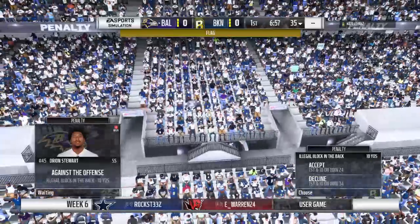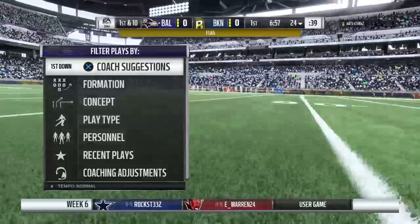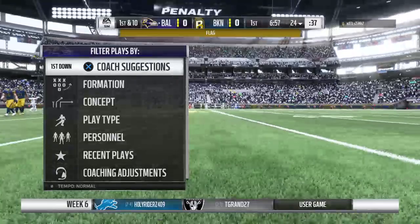45, but hang on here. Penalty marker down, and this one might be going the other way.